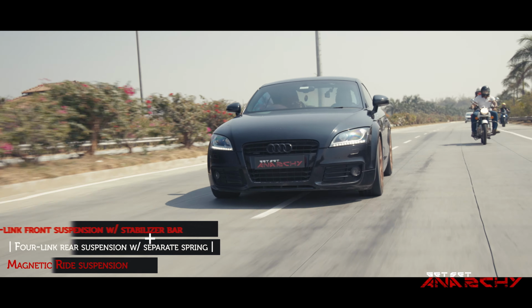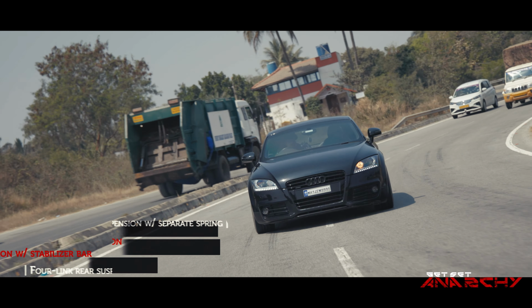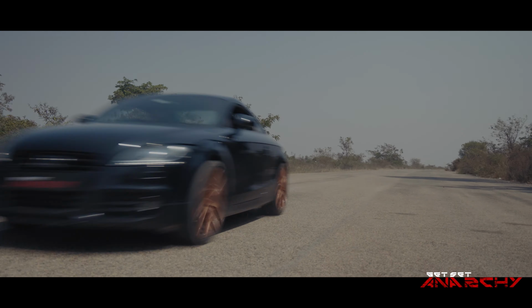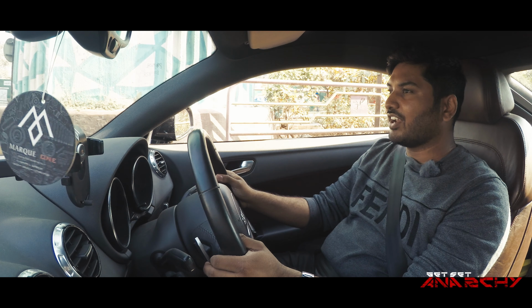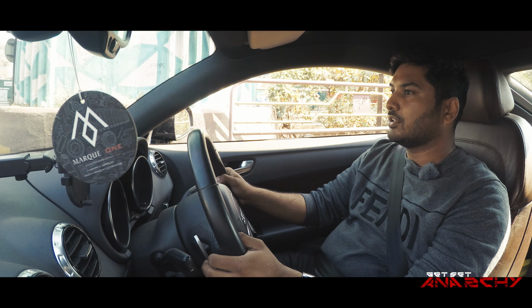It feels stable at speed and is perfectly willing to be tossed into tight corners. Steering is quick, predictable and direct. Over 100 years of racing history, Audi has been the greatest. Well, 3 seconds on the line. Here we go. 3, 2, 1 and floor.